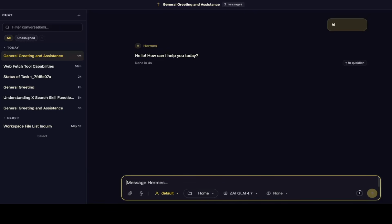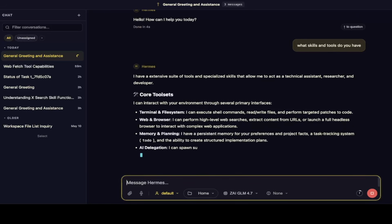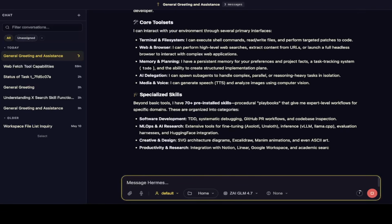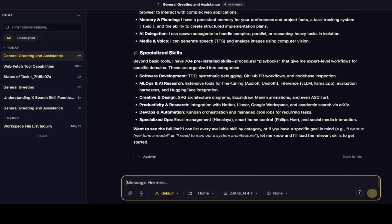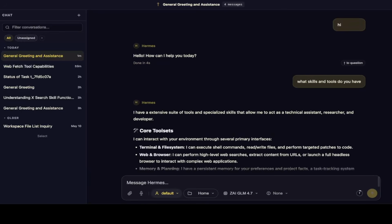Then you can ask, can you show me what skills and tools you have? You can also see the activities and all the different processes while they're in progress. You can also say, can you create a landing page for Hermes agent?